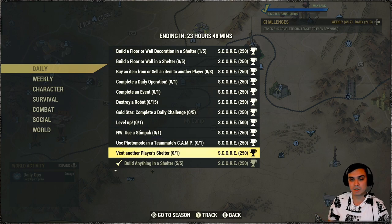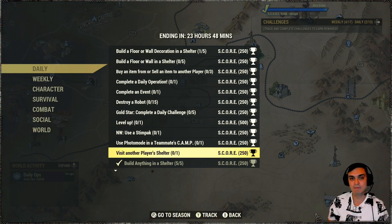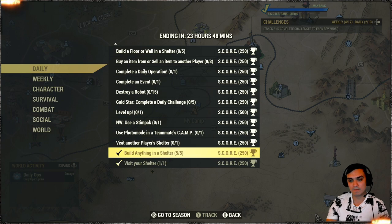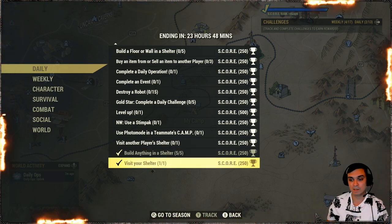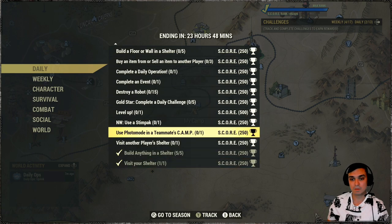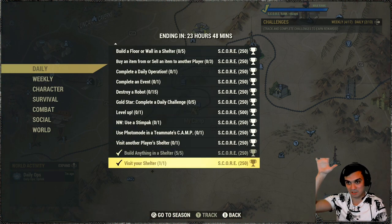Visit another player's shelter, so you'll need to find that small entrance the same as you have and visit his shelter or hers. Build anything in a shelter 5 times and visit your shelter 1 time. So if you do these, you'll get a whole bunch of score, which is actually pretty nice. Season 3 looking to be easier if we have all of these challenges.